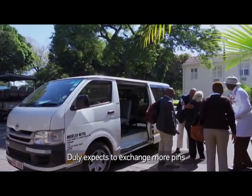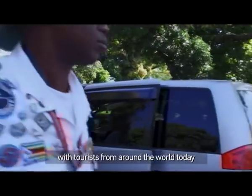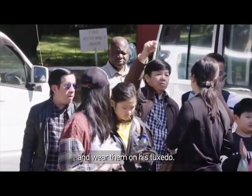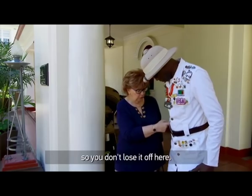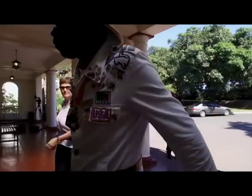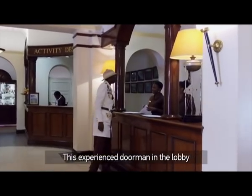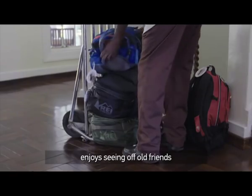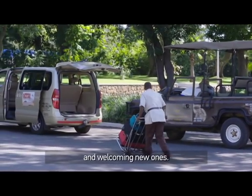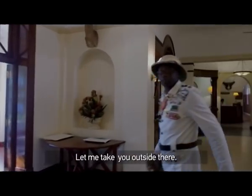Julie expects to exchange more pins with tourists from around the world today and wear them on his tuxedo. We need to send you a flat one, don't we, so you don't lose it off here. This experienced doorman in the lobby of the Victoria Falls Hotel in Zimbabwe enjoys seeing off old friends and welcoming new ones. Let me take you inside there.